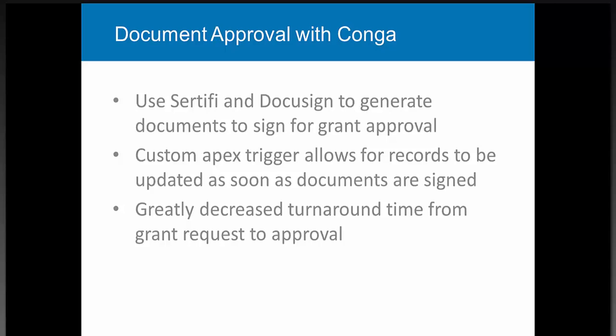Another thing that we've seen a lot, and this is actually something that we've started using in our own Salesforce org as well, is having electronic signatures performed. Basically, through the Conga Partners Certify and DocuSign, and there might be a couple others, I'm not sure. These are the two that we're using. We can create a document that has a spot for a signature. We send it out to a client, say for a grant approval.